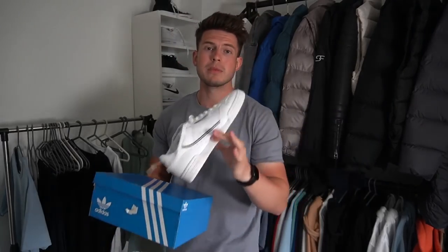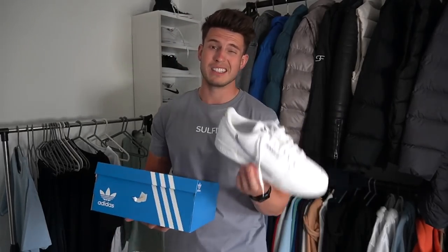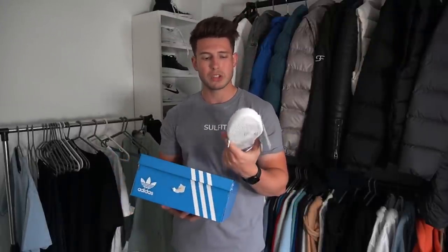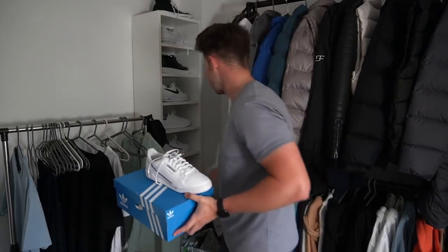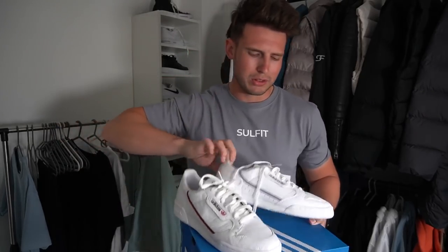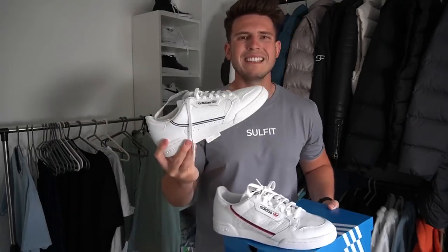Tell you what, they stopped selling the triple white Adidas Continental 80s, so it's very hard to find some that are super minimal, clean, because other ones I've got, the original ones I've got the red on, which I do really like, and which I've just got a brand new pair of, these ones here. I really do like them. There's not a huge difference in them, but I just saw them and thought, I need them.